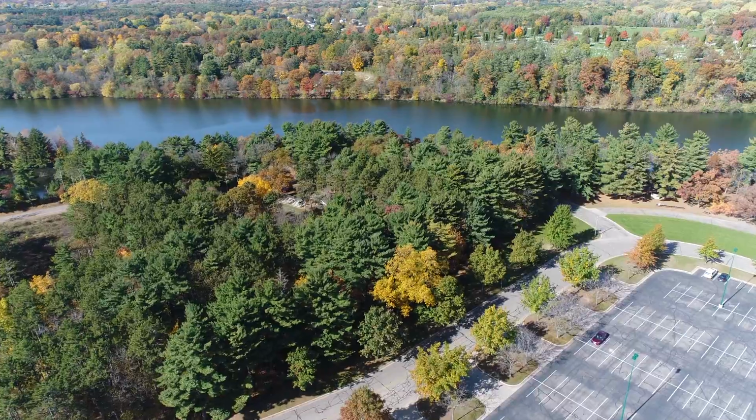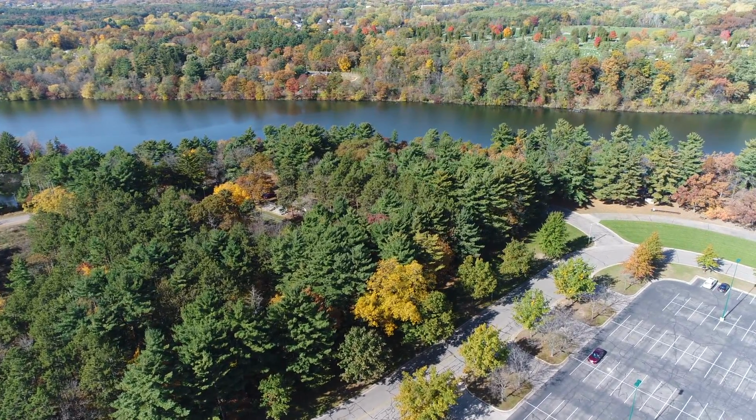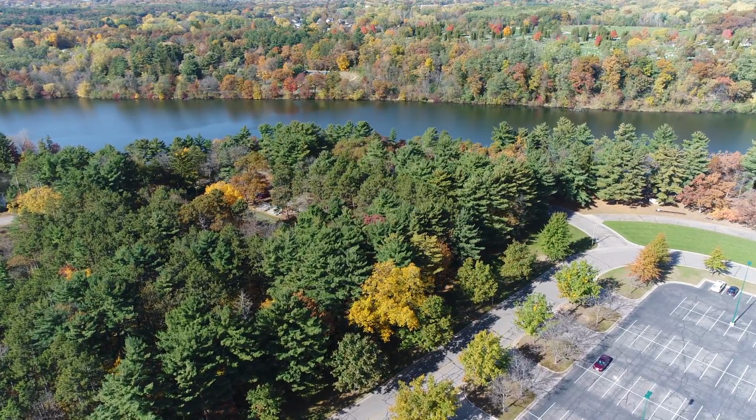I thought I'd give a little extra time to that yellow tree there. It's trying so hard to show its yellow colors, so.